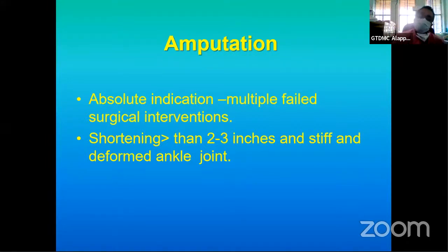So the absolute indication is multiple failed surgical interventions. Relative indications are shortening of more than 2 to 3 inches and a stiff and deformed ankle joint. Of course, with modern orthopedics, you can definitely correct a shortening of 2 or 3 inches easily, and deformity can also be corrected, but you are doing the surgery in a child. So definitely amputation has a role, which has to be done judiciously in consultation with the parents. Sometimes there will be no other option other than amputation.